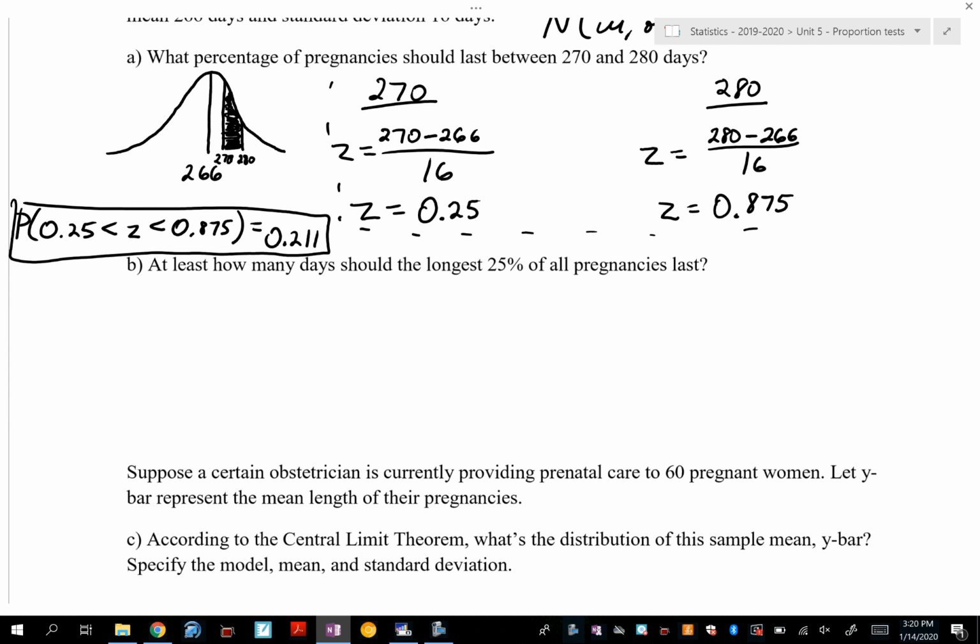All right, it says, at least how many days should the longest 25% of all pregnancies last? So again, I'm going to draw a curve. But you should actually notice in this problem, different from part A, in part A, it said between 270 and 280 for days. They're not giving you any days. They're asking you to solve for days. And they're giving you a percentage. So they're actually asking you to sketch this 25% here and to find out what days is associated with that z-score. Okay, so that right there is 0.25.